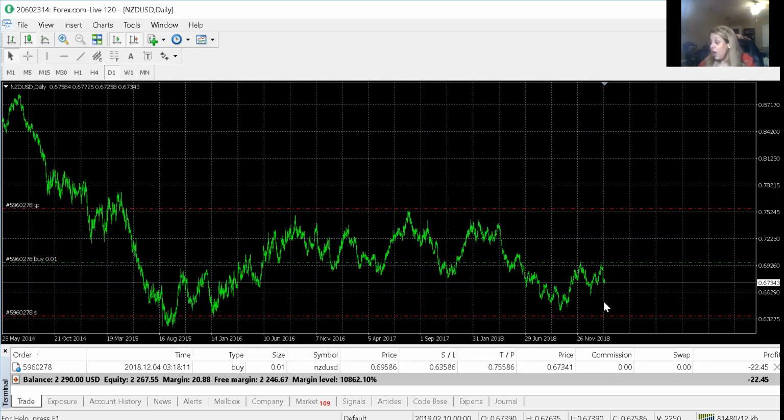And while we've been talking, we've been jumping up and down between negative $22.45 to negative $22.93. So it's not going very far, but it is moving. And that's why I say it's in consolidation, because it doesn't have to do extreme movement while it's going through consolidation. Keep that in mind.